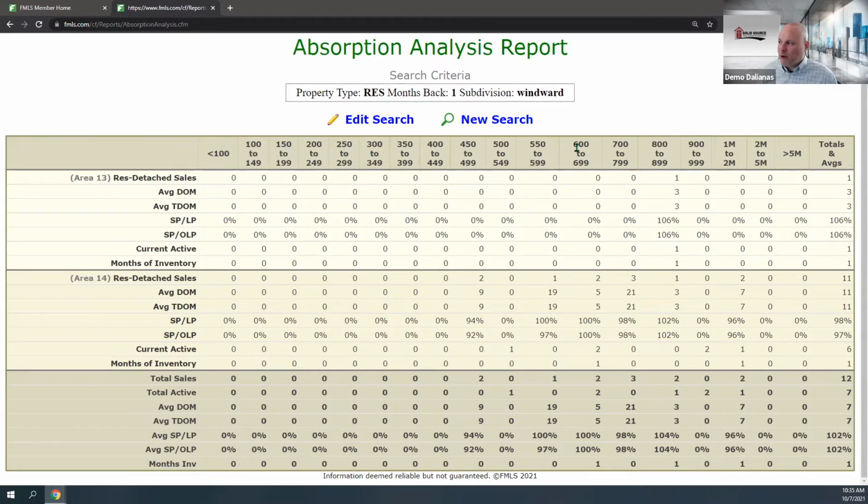So these are obviously purchase prices for the property. And then you'll see areas down here. You may or may not see that. In Windward, there actually looks like somebody put this one sale here into area 13 when maybe it really should have been in 14, but it doesn't matter because I know that these two border each other. And so this data should be included in this data set.